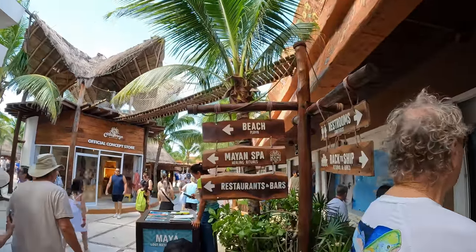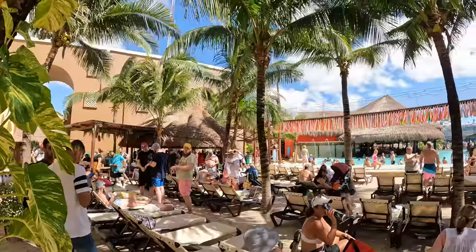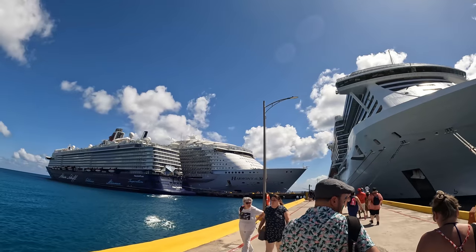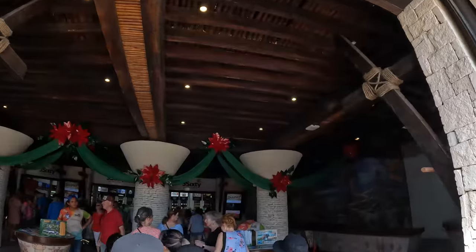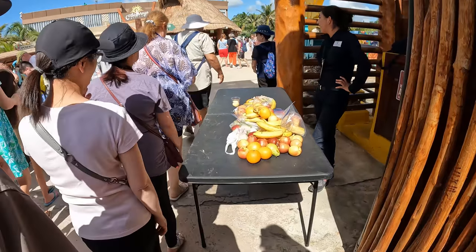Today was a perfect day to be at Costa Maya. The sun was out and the place felt very tropical and touristy. This is one of the bigger ports. There was a total of 3 ships here. When you arrive, you must walk through the port shops to enter. And also a reminder, you cannot bring food off the ship into the ports. We saw people having to surrender their food.